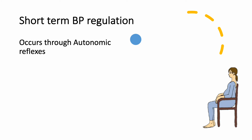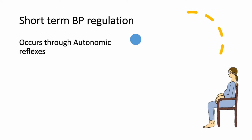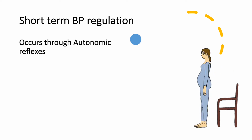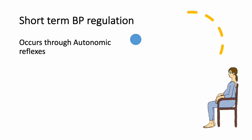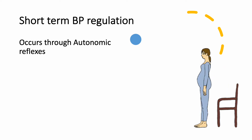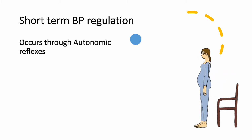Short-term regulation of blood pressure occurs through autonomic reflexes. And remember, autonomic functions are those that occur automatically, or at least on a subconscious level. So here in the bottom right, we have this woman who's seated and then stands up quickly. And what she's demonstrating, oftentimes I'm sure you're familiar with this, where you've been laying on the couch a long time and then you stand up quickly and you get really dizzy. So that's orthostatic hypotension, meaning ortho means straight, so you're standing straight up, and then hypotension, low blood pressure. So it's when gravity causes the blood to move to your legs and your abdomen real quickly, and then you feel lightheaded.